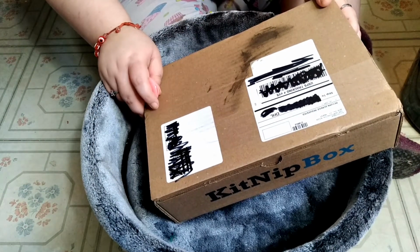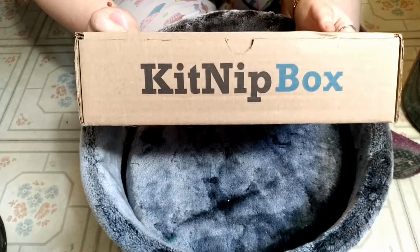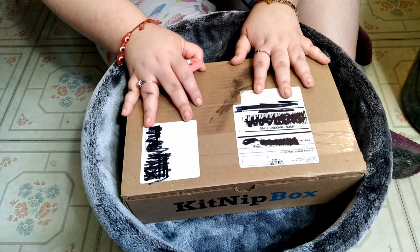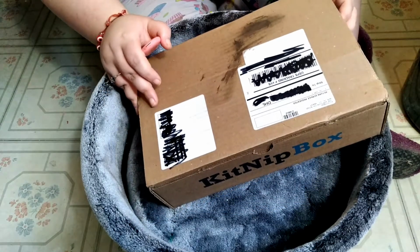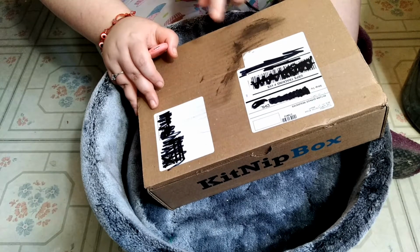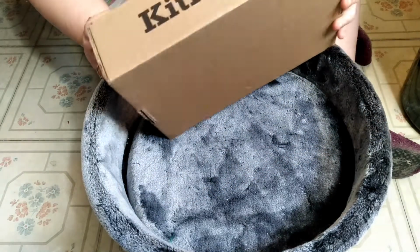And today we're doing the very first ever KitNipBox. The KitNipBox is $19.99 a month, and you get five items for the cat. So we're going to have five cat treats in here. The $19.99 is for one cat, which is the one we got, and they have $29.99 for the multi cat.